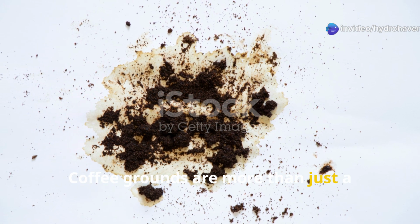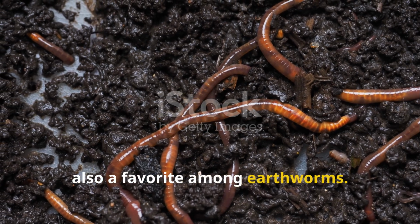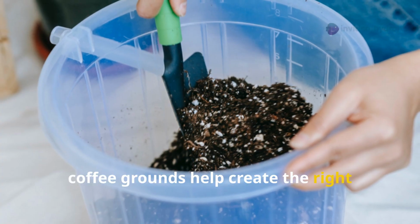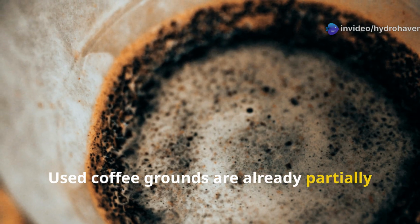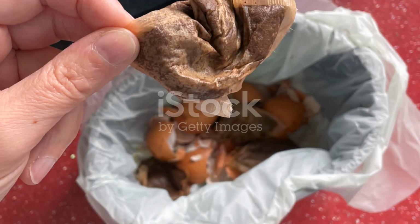Coffee grounds are more than just a morning pick-me-up for humans. They're also a favorite among earthworms. Rich in nitrogen and finely textured, coffee grounds help create the right chemical environment in the soil, especially when mixed with carbon-rich material. Used coffee grounds are already partially broken down, making them an easily digestible meal for worms.